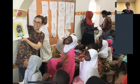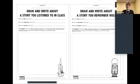So this week we were talking about emotions. There was a book about emotions, and then we had some guest speakers come in, who are artists from the local Zongo community, to talk about emotions and to help students figure out how to draw them. And again, here are some examples of activity sheets related to that. Draw and write about a story you listened to in class, draw and write about a story you remember well. This gets students thinking about the topic at hand. You could imagine, if it was STEAM-based, what the subject matter of that story might be, and how students might take that further through storytelling.